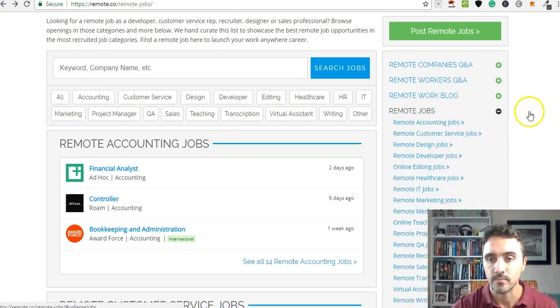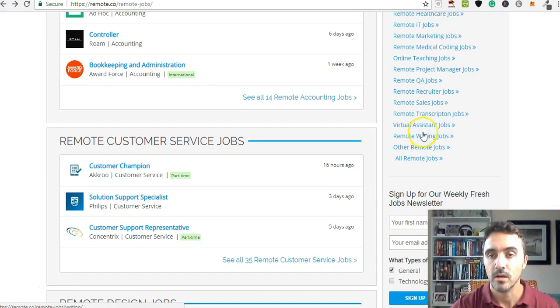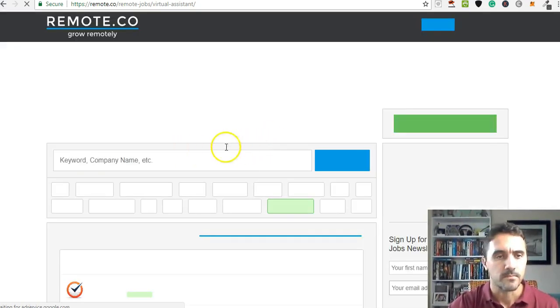If you click on here, this brings up all of the different categories available for the remote jobs. So you simply go into any of these remote jobs which you like, and then you can go through and have a look at the listing. So let's go ahead and have a look at one now. We'll click on virtual assistant, and I'm picking virtual assistant because in terms of being a virtual assistant for someone, it's pretty simple to get started with. You don't need a lot of qualifications. There's not a lot of criteria that you need to get started as a virtual assistant.